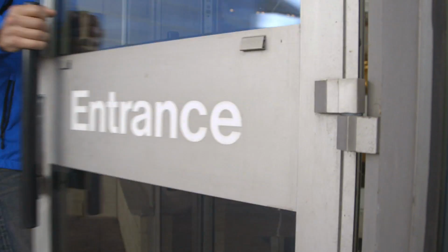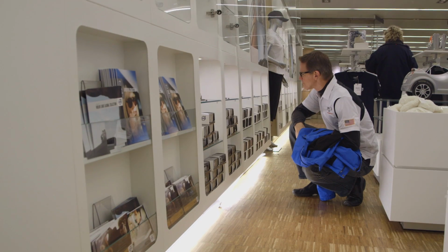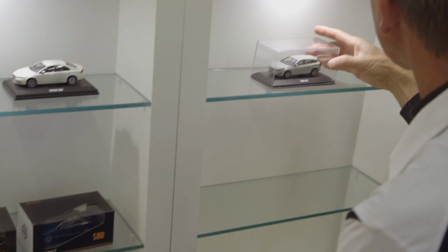Before we left, I had to go to the gift shop right there at the factory to get some souvenirs for back home. Well, this whole experience of going to where the cars were built and meeting the people who build them has made me even more proud to be one part of the Volvo family. I'd love to go back to Sweden, for sure.